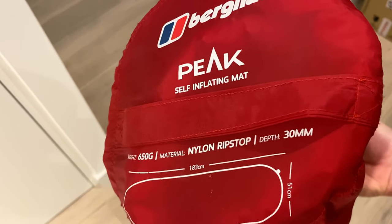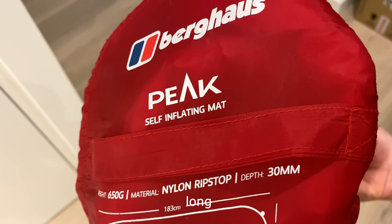It's about 183 centimeters wide. The insulation properties aren't fantastic. And it's about 650 grams, a little bit on the heavy side. The pack size is relatively small, so that's a good point. It's the smallest out of all the items I've spoken about today.